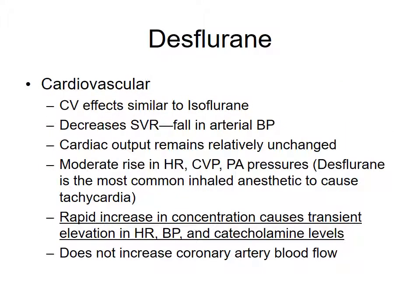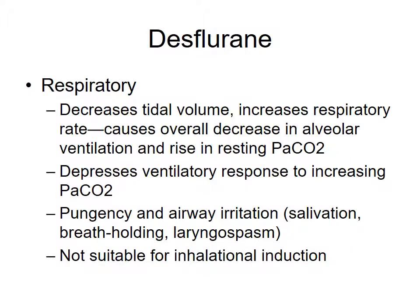Cardiovascular effects are similar to isoflurane. All three of the newer ones, iso, sevo, des, are all pretty similar with all of these. Blood pressure drops because of decreased SVR. Cardiac output remains relatively unchanged. Moderate rise in heart rate, CVP, and PA pressures. And again, very rapidly turning up the concentration causes transient elevation of heart rate and blood pressure, but you don't see it as much with isoflurane as you might see with desflurane. I'm sorry, you see it more with desflurane than you do with isoflurane.